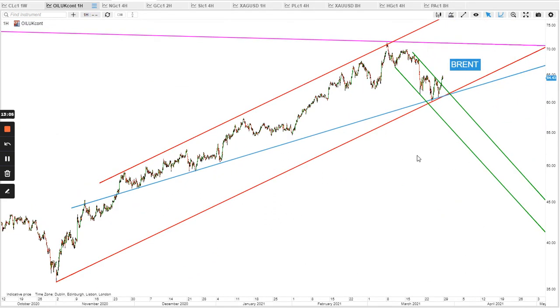Similarly, Brent, I posted this red plus blue support, double support, and the accident in Suez Canal, of course, helped the bullish case, but it was going to bounce anyway for my money. And the green top band held, came back down, and now the green channel, which is the perfect bull flag, it should deliver a new high.